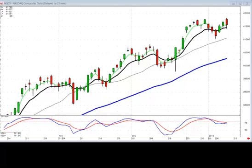Analyzing the NASDAQ in conjunction with the Dow and the S&P 500, it also came back down and tested the T-line but closed up above it, keeping us in the same statistical probability that as long as we've closed above the T-line, the uptrend remains in progress.